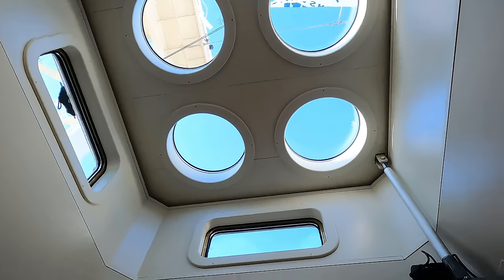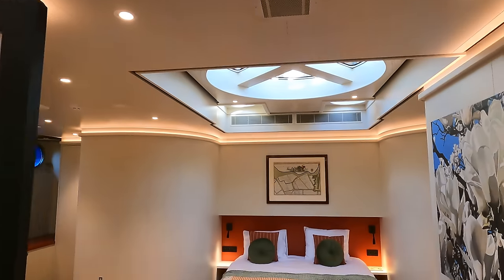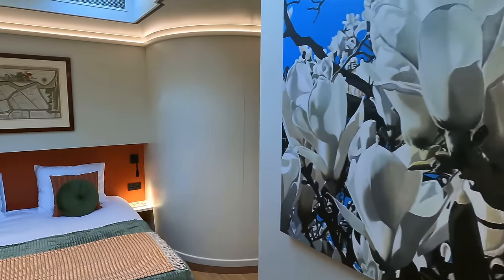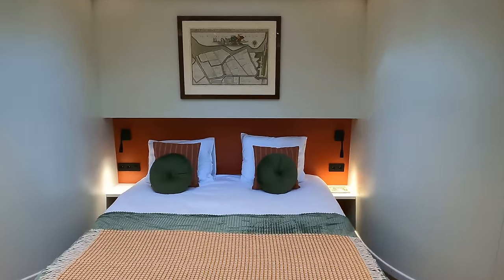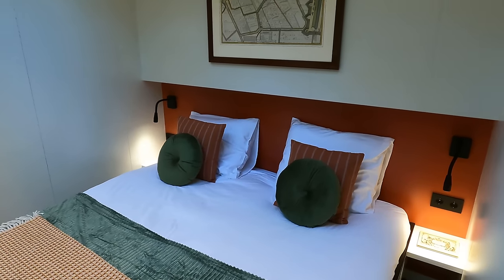Since starting my YouTube channel around 18 months ago, I've had the honour of venturing on board many incredible boats, but I've never seen a below deck master cabin like this. And of course, I'm interested to know what you think, so share your thoughts in the comments below.